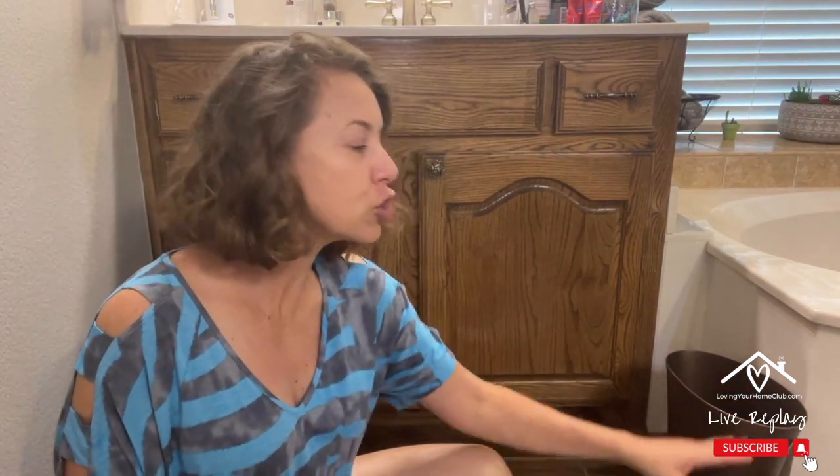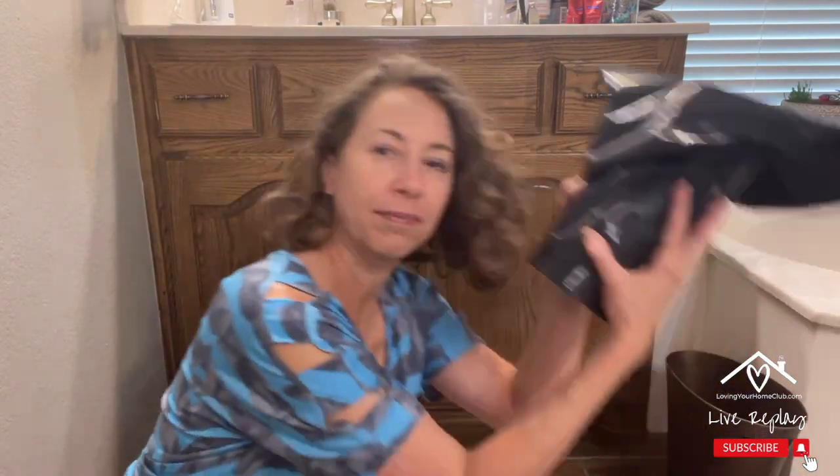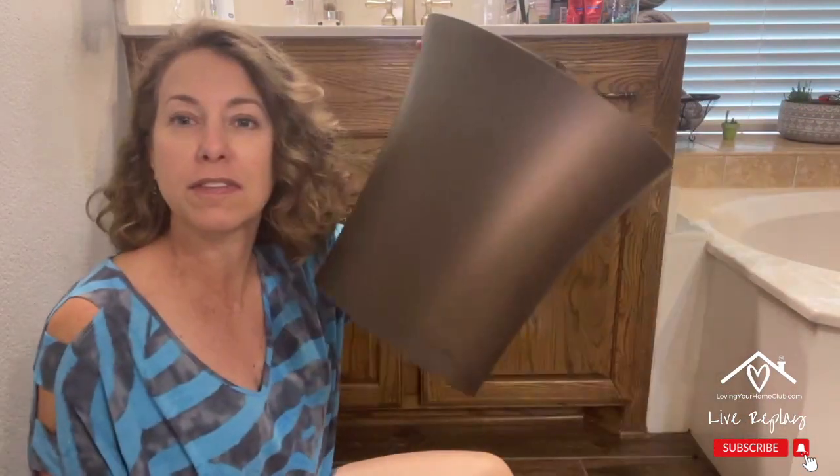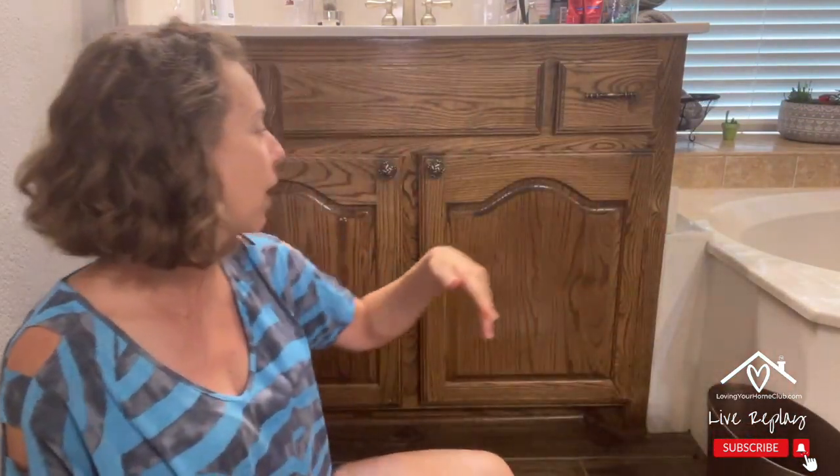So it's for trash instead of this big black trash bag, because these are like 12 feet long. I don't want to rip this out. I'm just going to use this because this is our bathroom.